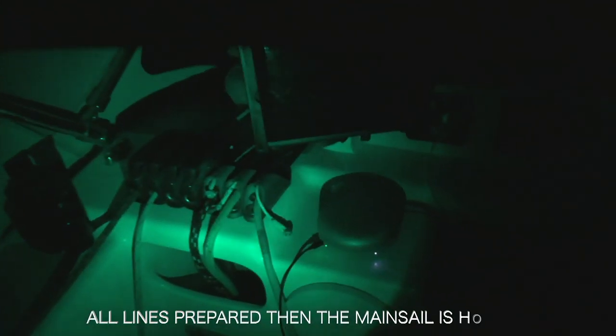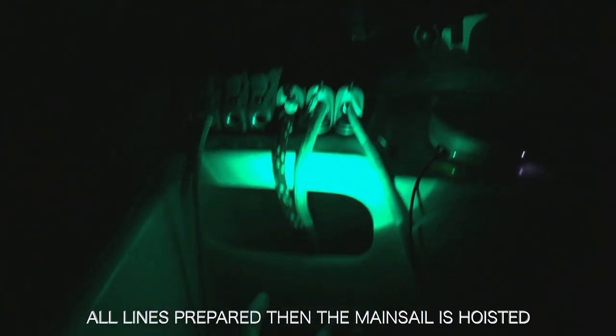We're just getting ready to go. This is the bit you never see in the videos. The bit where we're up early. First thing is just get all the lines out. Get all the sheets and the halyards out of the rope boxes. And we just flake everything, put it outboard of the winch. We just get everything ready to run.